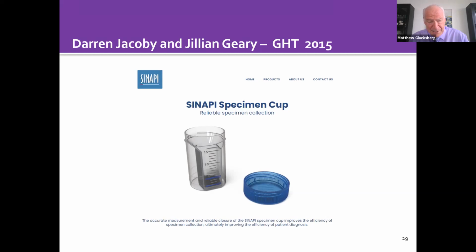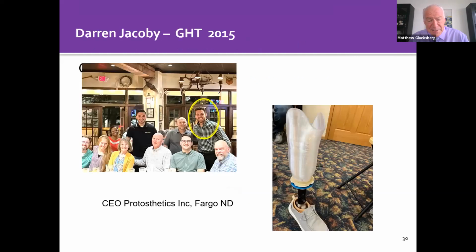Now this is on the market and has been adopted by a number of facilities. Next slide, please. And just to let you know where some of our students go, they come to us really interested in health, and they leave, I think, even more interested from the experience in South Africa. There's Darren there. He now runs a company, the CEO of Protosthetics in Fargo, North Dakota, and they 3D print sockets for prosthetics for amputees.